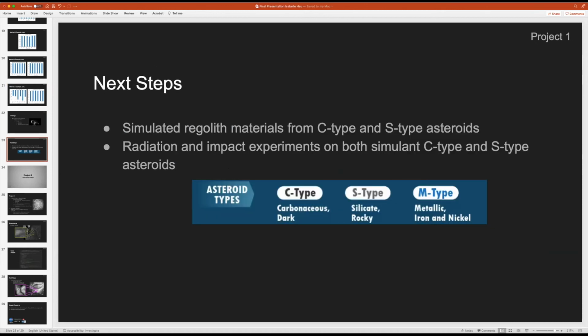Next steps. Right now, we've only been looking at one mineral, serpentine, that is common in carbonaceous chondrite meteorites. The next few experiments will involve simulated regolith material from C-type and S-type asteroids. We use simulated materials because actual samples are in small quantities and are very rare, so we want to avoid doing unnecessary destructive experiments with them. And then we'll do radiation and impact experiments on both simulant types, on C-type and S-type asteroids in the fall. Next slide, please.